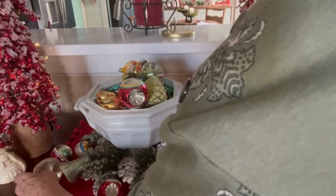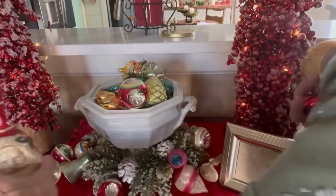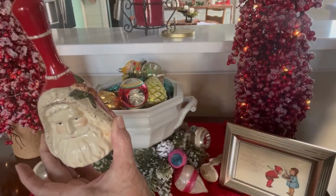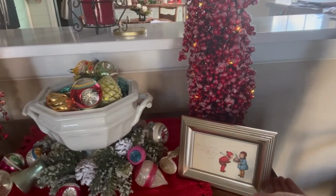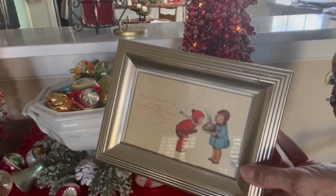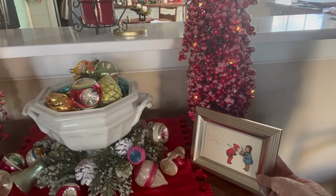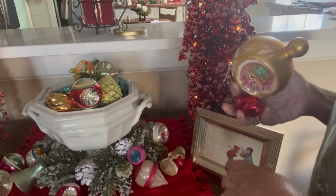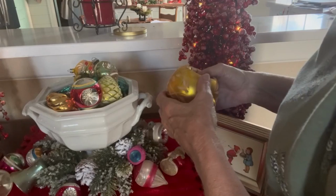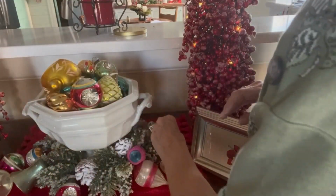And along with this, I have this vintage bell that I bought last year at a vintage market. And over here, I have this vintage postcard that I just framed in a frame. I have it here. So I love it. I think it turned out really cute. You'll see it completely put back together when I do my home tour because I've kind of messed it up.